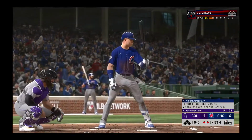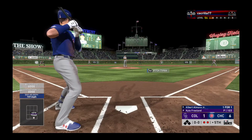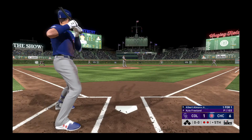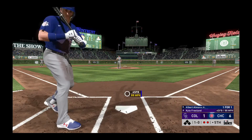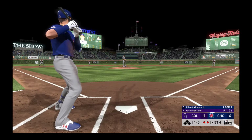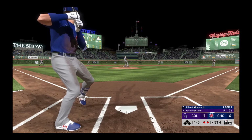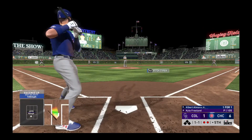Settling in now, Albert Almora. He'll try to follow up the double in his last at-bat with another big hit right here. And he's got to build off that last AB. He battled. Usually when you battle, you get in that swing mode. A lot of pitches, you'll swing at the rosin bag. I love the fact that he was able to work a double in last at bat. Let's see if we get more of the same right here. All over that one, but a little out in front. Foul ball.